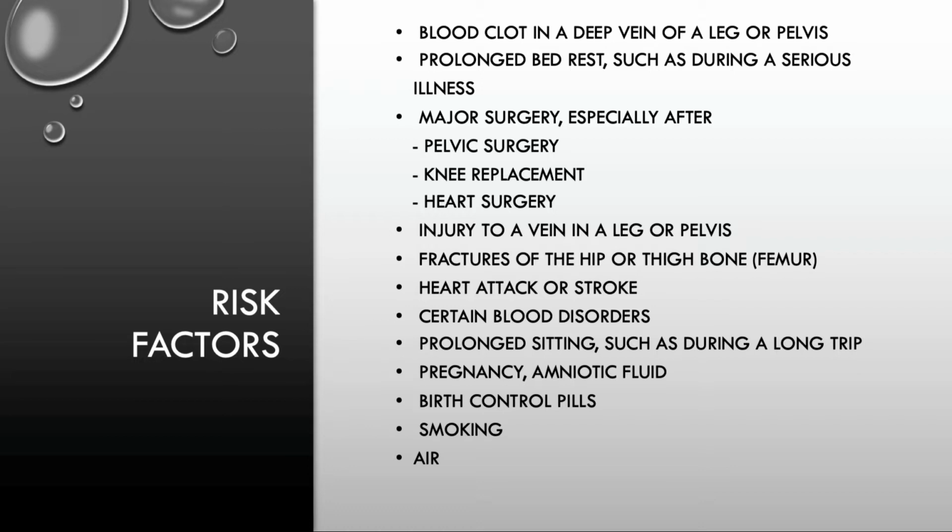So any kind of long bone, like the pelvis, knee replacement's huge for these, tib-fib fractures, femurs for sure, right? Anything, any kind of long bone like that. Heart surgeries are also a big component of these as well. Any kind of fractures to the hip or the thigh bone, heart attacks and stroke. Certain blood disorders can cause PEs.